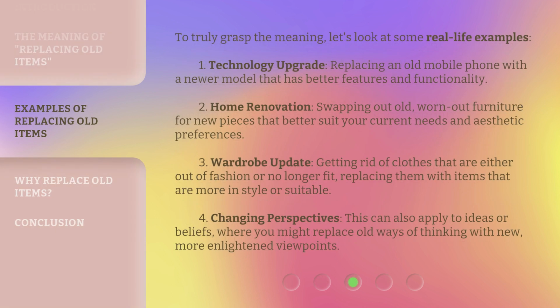To truly grasp the meaning, let's look at some real-life examples. 1. Technology upgrade. Replacing an old mobile phone with a newer model that has better features and functionality. 2. Home renovation. Swapping out old, worn-out furniture for new pieces that better suit your current needs and aesthetic preferences.